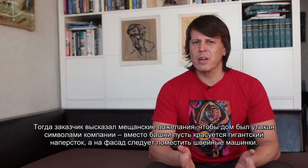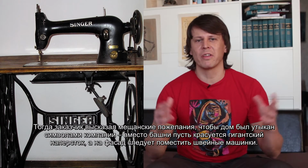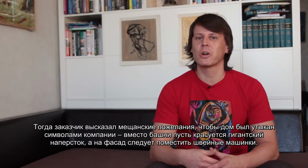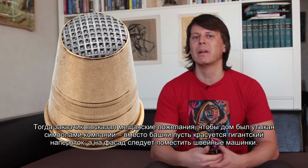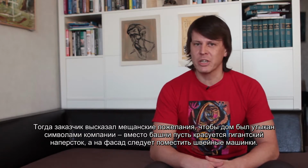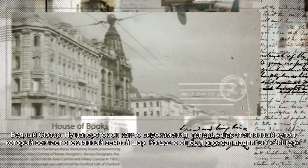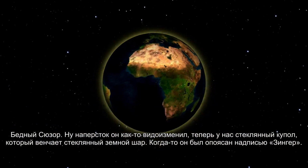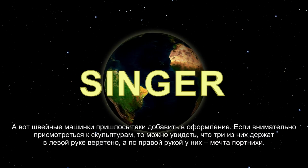At that point, the company made some brassy moves by spreading its symbol all over the facade. They must have thought what a bright idea it would be to nail a gigantic thimble at the top instead of building a tower. And a bunch of sculptured sewing machines framing the front elevation would be just the thing. Poor fellow Suzor. Although he was able to transform the thimble into a glass dome, which crowns the glass globe and at one time was to have been girded by a Singer inscription, he was forced to add a composition of sculptured sewing machines to the design.